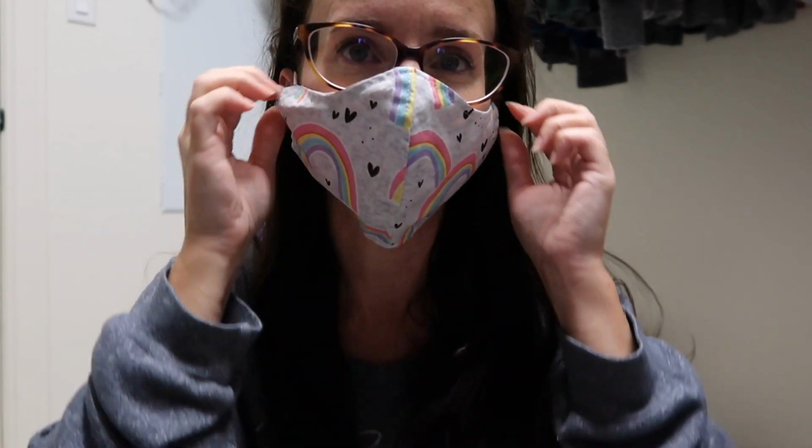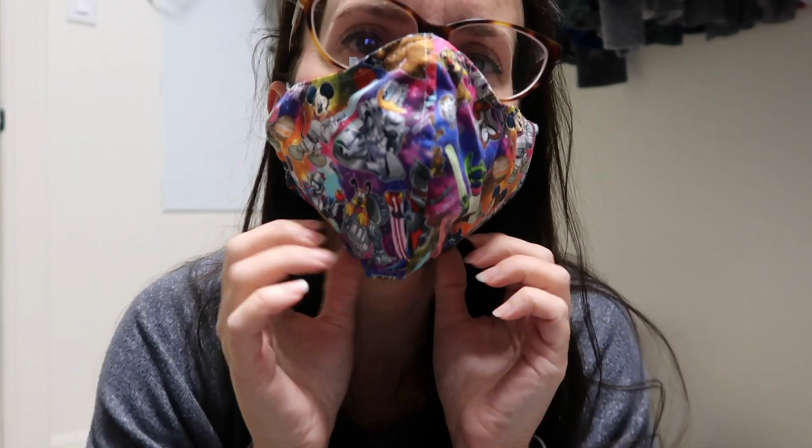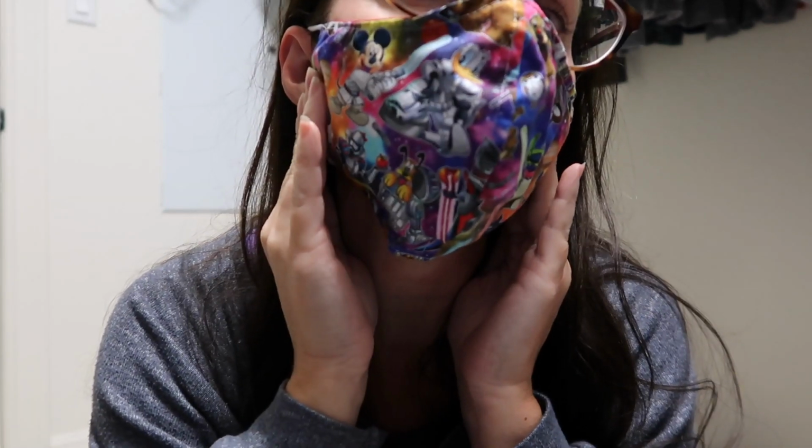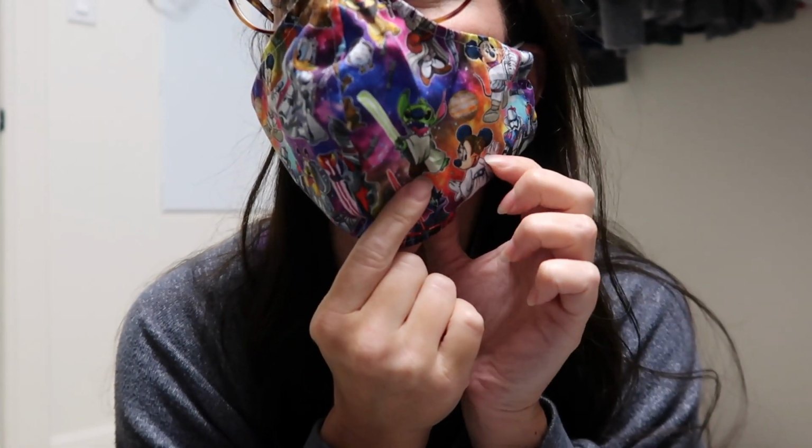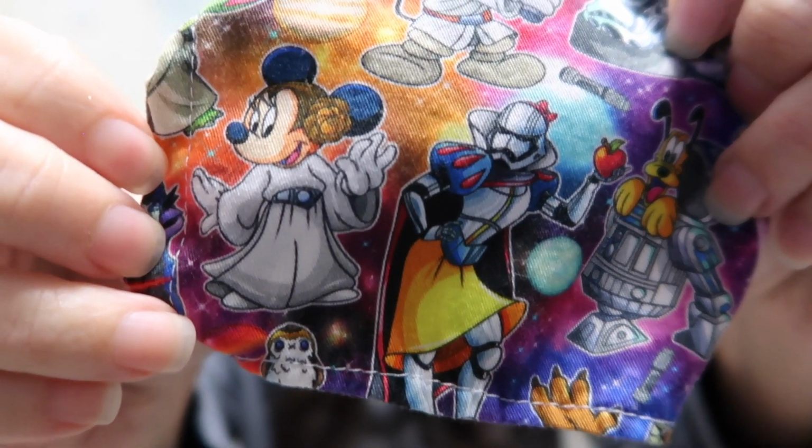I love it. This really fun Star Wars, but it's like Mickey Star Wars. So there's like Leia, I think Yoda is Stitch, Snow White is a stormtrooper. Let's see if it focuses. It's a super cute print on it. And she was so sweet. These were actually a pre-order, but because they weren't going to ship in time maybe for my trip, I messaged her and she was able to get them out to me. So I was so thankful and I love them.